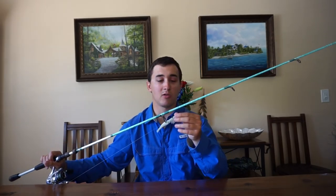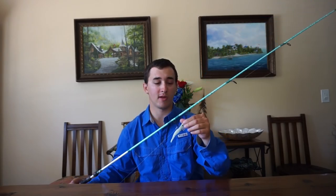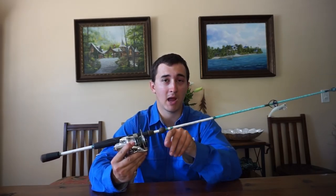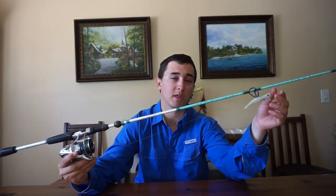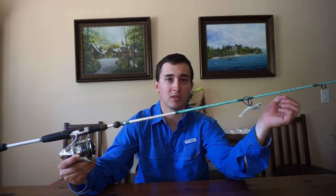I use it to throw shrimp and stuff like that, little shrimp, light flukes, all that kind of stuff. It's rigged with only 10-pound Power Pro, and I typically rig it with a 20-pound leader to pitch around those docks and give a little abrasion resistance.